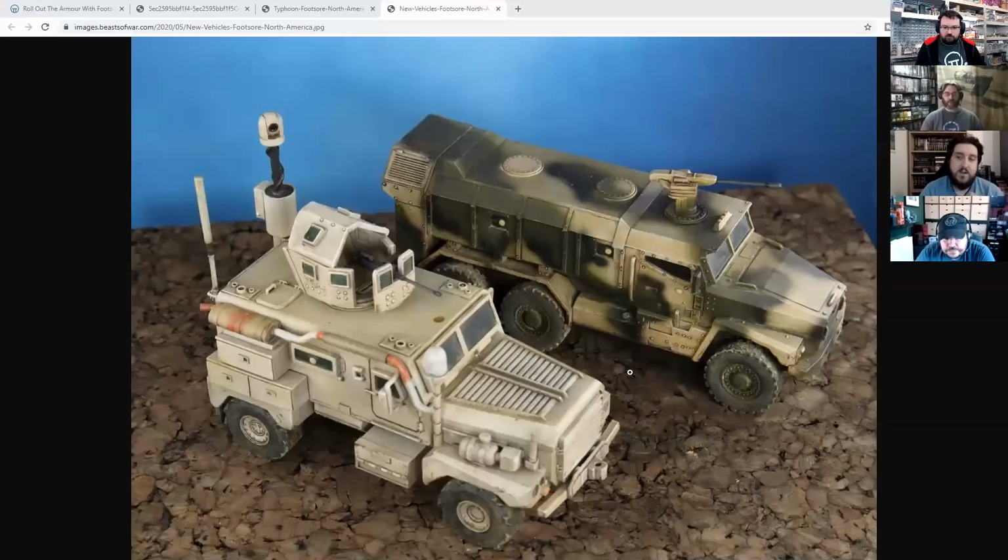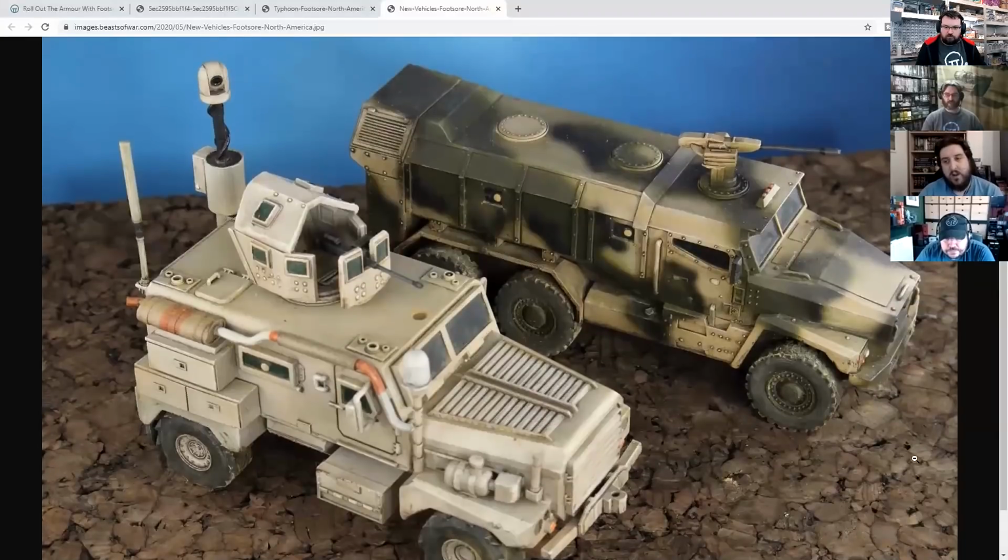And they have, as I said before, a big moderns range where they've done lots of stuff for the Americans and the Russians and a lot of the Europeans as well. So it's well worth going in to check them all out as well. But yeah, awesome. Nice vehicles.